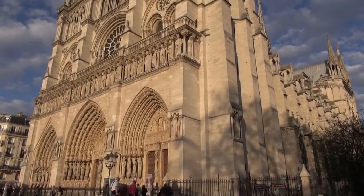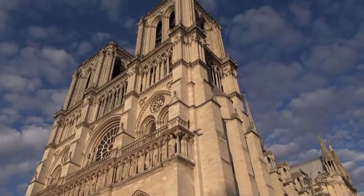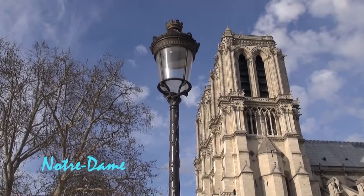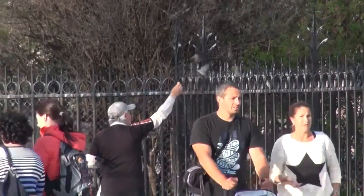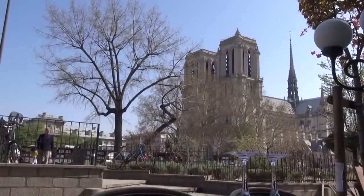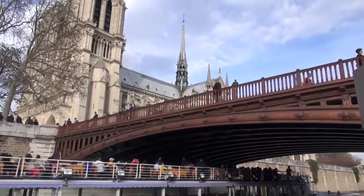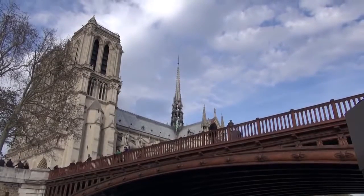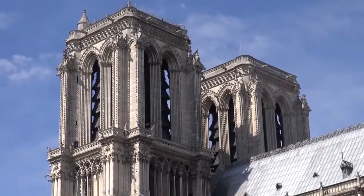Notre Dame is Paris's awesome and beautiful Gothic cathedral on the Île de la Cité, between the left and right banks of the River Seine. Built in the 12th and 13th centuries, the engineering and stonework, the rose windows depicting biblical imagery, and the ornamentation are breathtaking, both outside and inside.